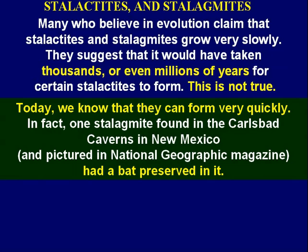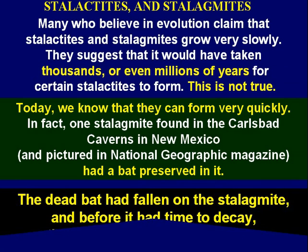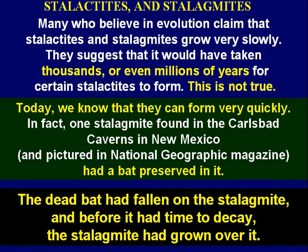In fact, one stalagmite found in Carlsbad Caverns in New Mexico and pictured in National Geographic magazine had a bat preserved in it. The dead bat had fallen on the stalagmite, and before it had time to decay, the stalagmite had grown over it.